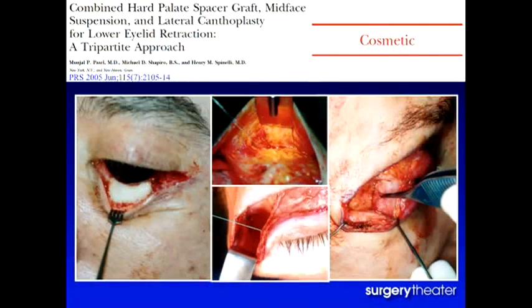So this is a paper that was done by Munjal Patel. Again, they do advocate the use of hard palatal graft and addressing the lateral canthus and the mid-face at the same time, which is typically what I do as a gold standard for patients who have severe retraction, and I think it works beautifully. Now you have multiple options for your posterior spacer. You can use a hard palatal graft, Enduragen, or AlloDerm. Hard palatal graft is probably the best option for patients who have severe retraction because it's autologous tissue.